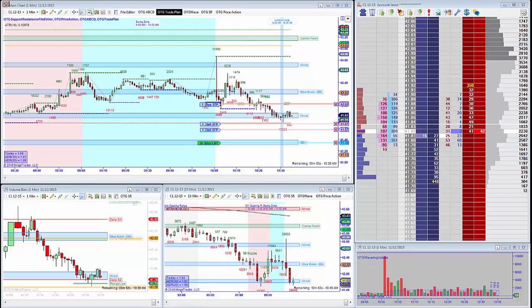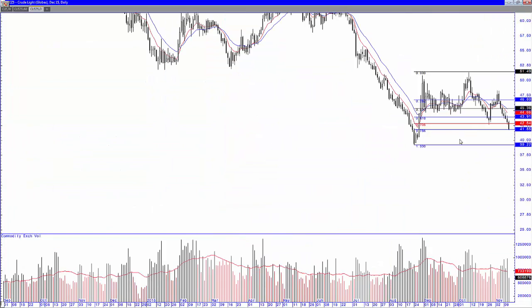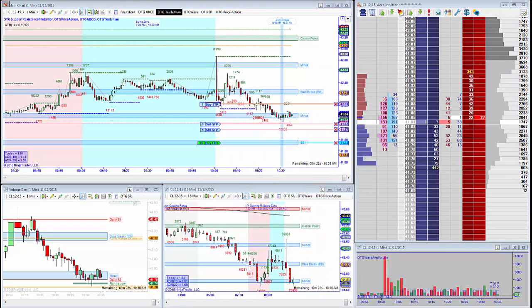Again, my expectation is for a failure here, down to 34. Huge liquidity at 72 to 68, big, big stacks of orders underneath you here. 41.85 is the daily retracement level, right? All right, so again, just being patient.